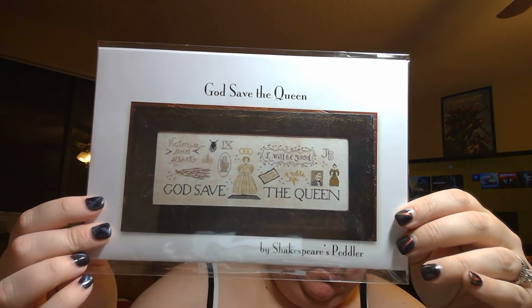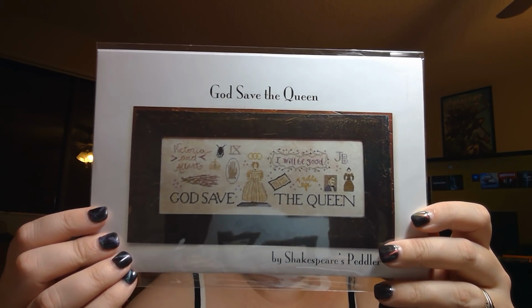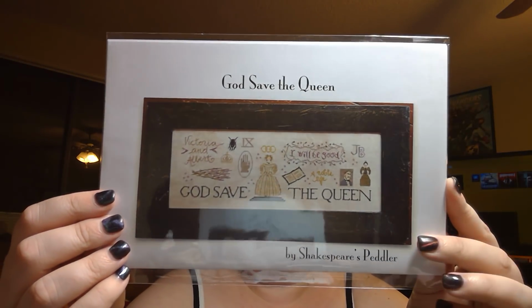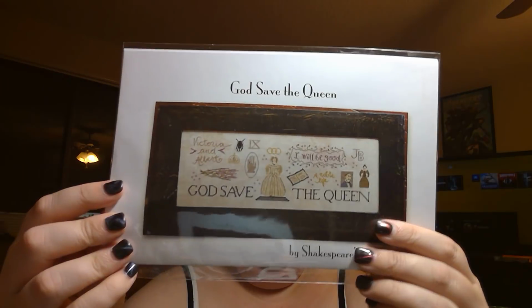And then I wasn't going all super crazy over market. It just wasn't what I was doing. But afterwards, I saw a couple patterns and I was like, those I do want. And the first one I saw was God Save the Queen. I love the Victoria and Albert story. One of the things I missed getting to see when I had to cancel London this trip was the Victoria and Albert Museum in Kensington and things like that. But so I got this one.